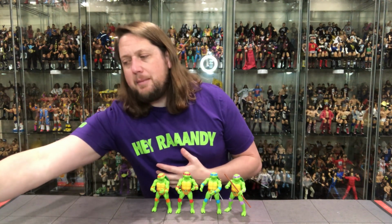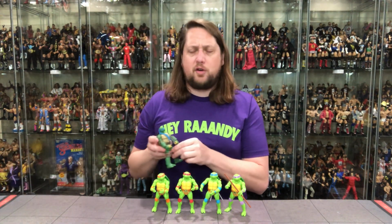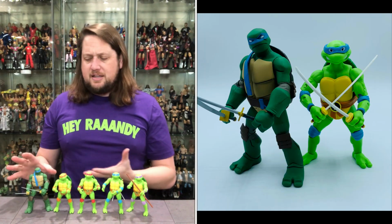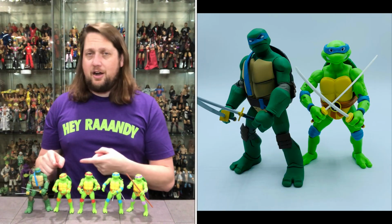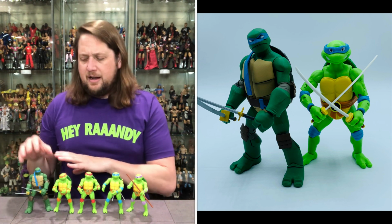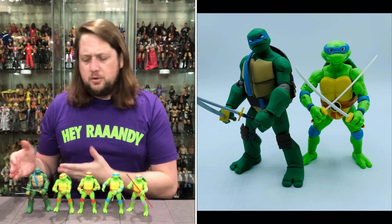And comparing these to a few other turtle sets, how about these? We've been unboxing these on the channel for a while now. The Batman versus Teenage Mutant Ninja Turtle line, you can kind of see the differences here. Almost scale there. Raphael and some of the other turtles are smaller and bigger, of course, in that line. But Leonardo's pretty good middle-of-the-road size. Compares with that, not too shabby.